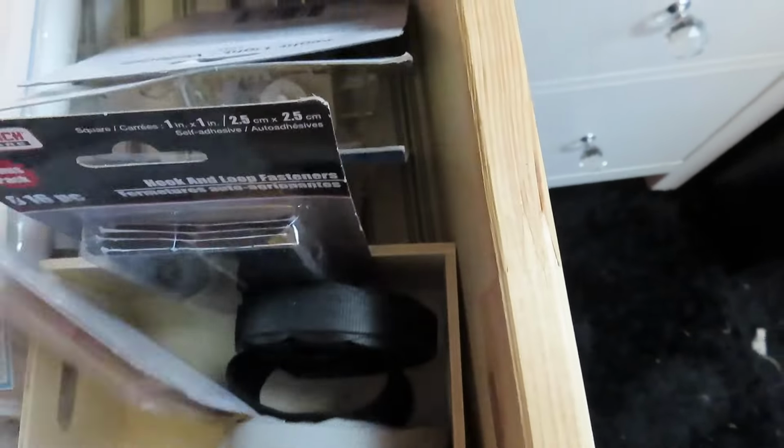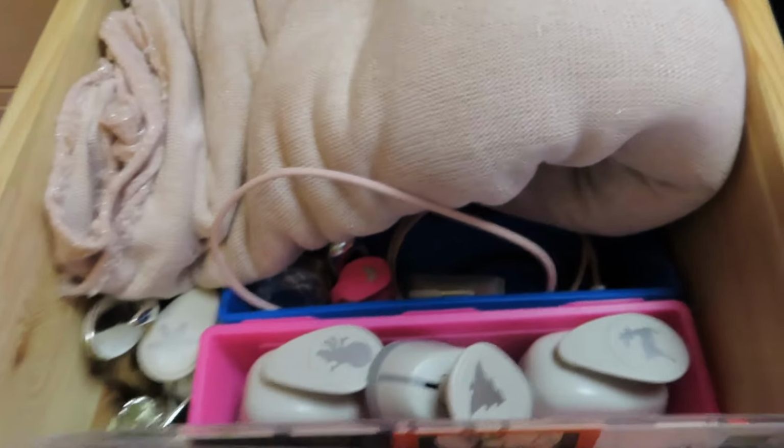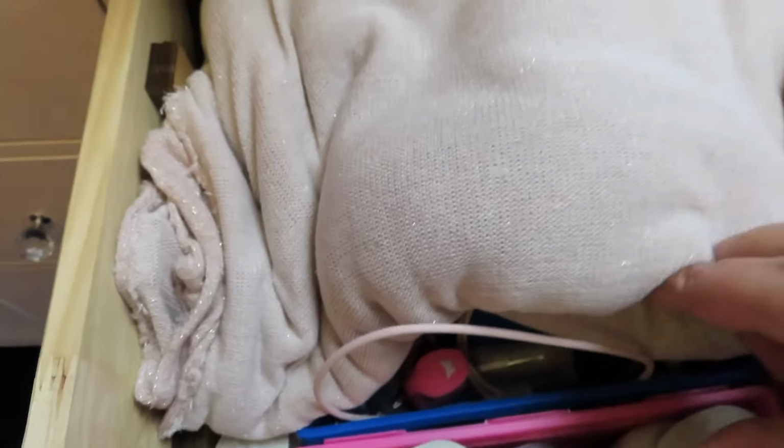Then we have Velcro tabs, some night lights, that kind of thing. Now I'm not going to show you how I have all my craft stuff organized because it's not organized in here. I have it in the hallway. In this drawer, I have hole punches, some of my cross-stitch stuff, and then those are the backdrops. I can use those as backdrops. Okay, this drawer has scrapbook paper and rolls of vinyl that I need to cut down.